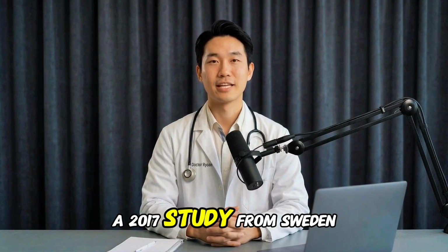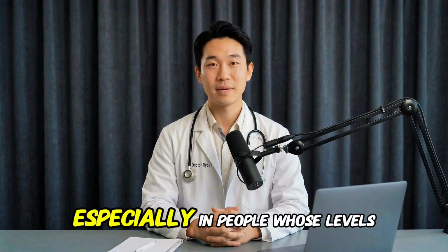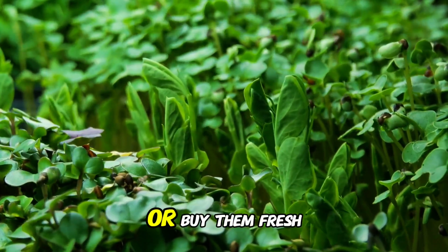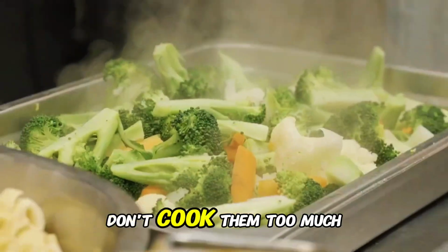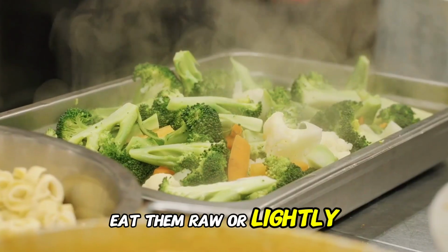A 2017 study from Sweden showed that sulforaphane lowered fasting blood sugar, especially in people whose levels were hardest to control. You can grow broccoli sprouts in a jar on your counter for almost nothing or buy them fresh. Add a small handful or quarter cup to a salad or sandwich most days. Don't cook them too much. Strong heat destroys the good stuff. Eat them raw or lightly wilted.